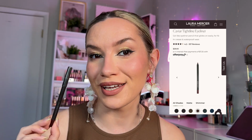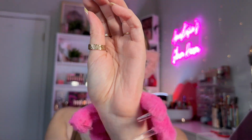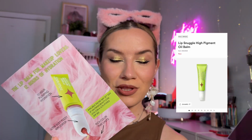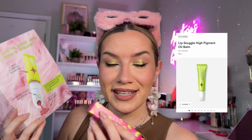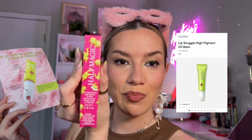This looks really good. Last thing I want to talk about today, I have just received a box with cats from Half Magic Beauty, and not only was it a box with cats, it also included furry sunglasses, a little pink claw clip, which just looks phenomenal, and their new launch. They're coming out with a new lip product. These have not yet been released, so I don't know anything about these. These are called Lip Snuggle.